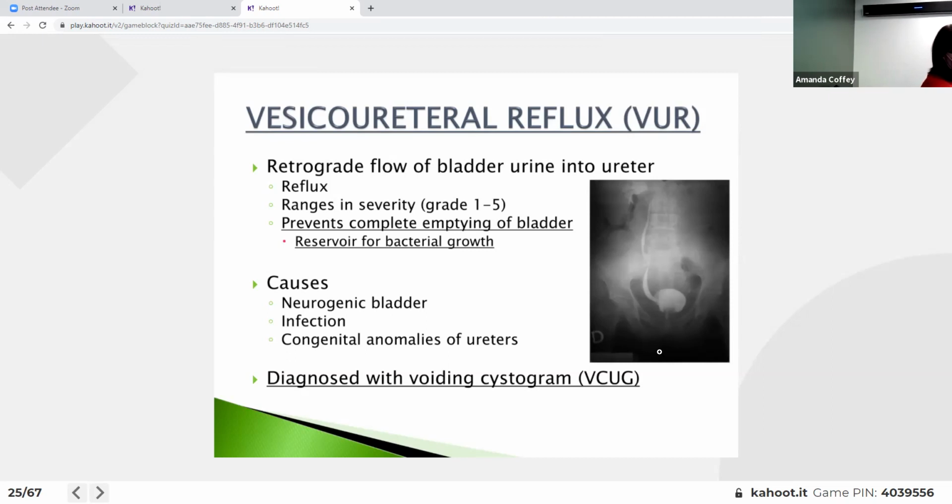Infection. This can be a cause for the VUR, and so this then can lead to pyelonephritis. Or congenital anomalies of the ureters. Okay, where are they placed?